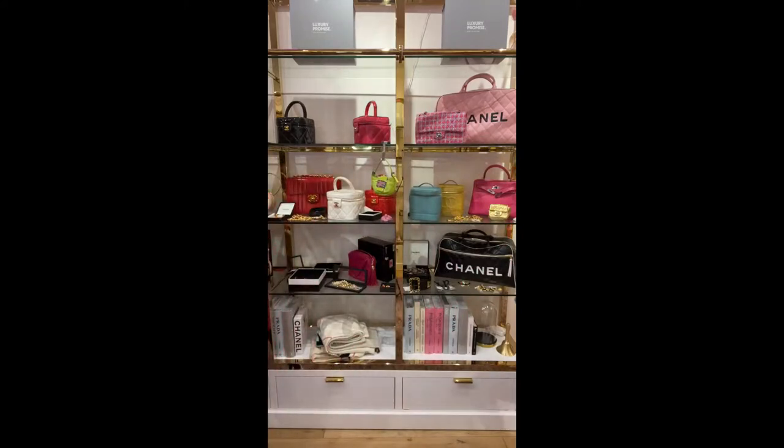So the next outfit we have. Yes. This is what Barbie would wear if she had to go to work. This is Birkin Barbie.